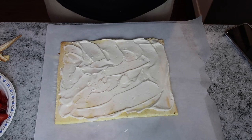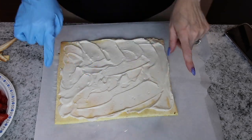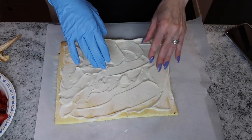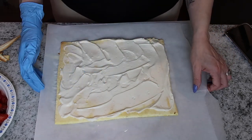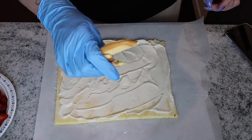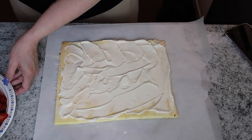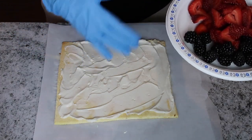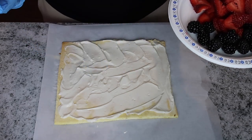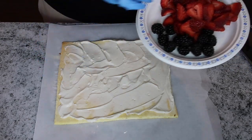All right, so it is now cooled. This is half of it, and then I put half of our sweet cream cheese mixture on top of it. And I just trimmed off the edges as well too. And then I'm going to do the Canadian flag first on this one, and on the other one I'm going to do the US flag. So let's do that next.